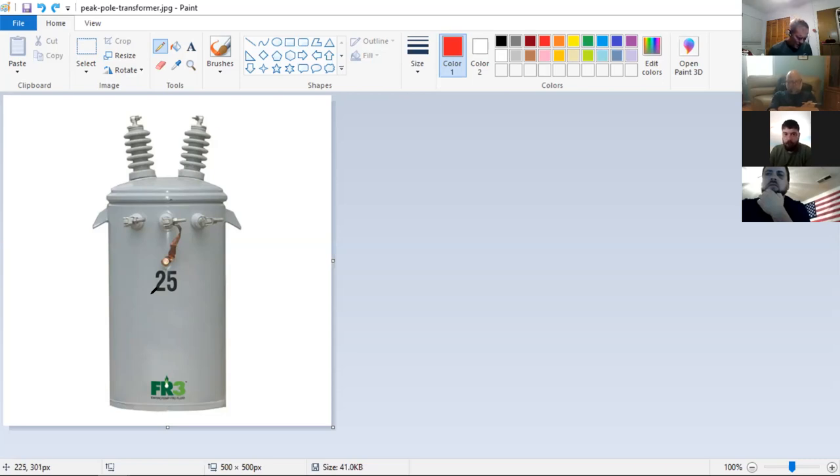Brand new guy. 25. He puts a 25 in it, which is grossly overrated for the transformer. I mean, it takes a 5. The higher you go with the fuse size, the more damage is going to occur down here before the fuse blows. So they're actually putting 25, and we had to go behind them. They're actually putting 25 amp fuses in 25 kVA transformers, which is grossly wrong.